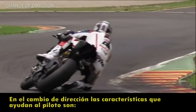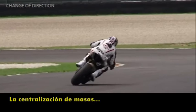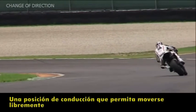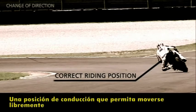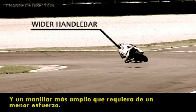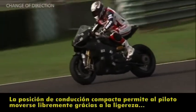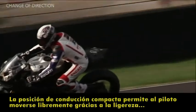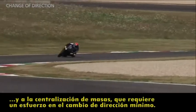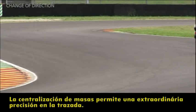During changes of direction, the characteristics that help the rider are reduced weight, the centralized mass, a riding position that gives freedom of movement, and a wider handlebar that requires less effort. The more compact riding position also allows the rider to move freely. Thanks to the lightweight bike and the centralized mass, the effort required to change direction is minimal. The greater concentration of mass guarantees extraordinary precision through the lines.